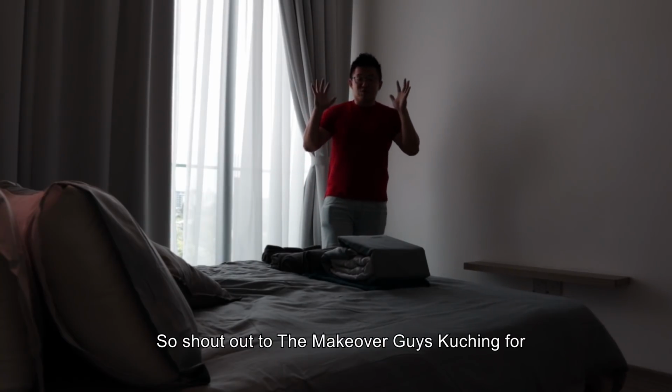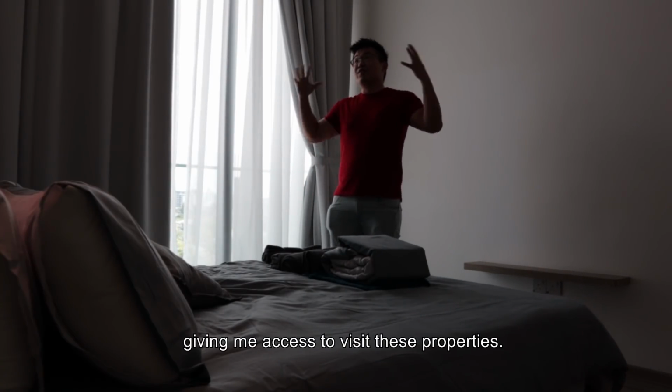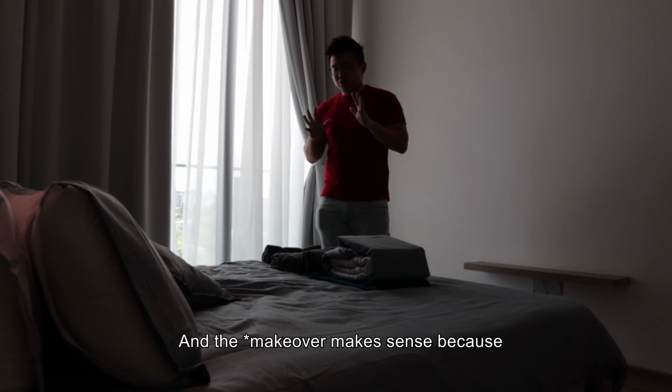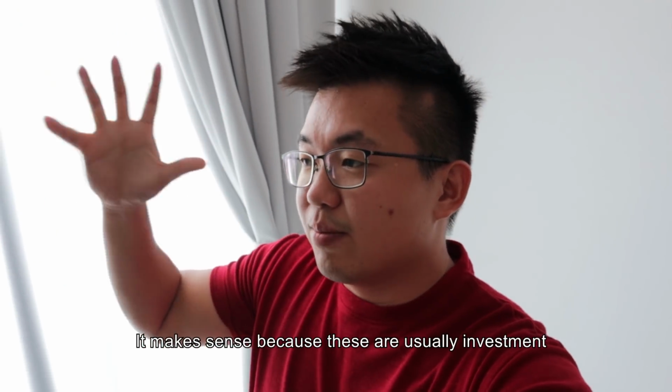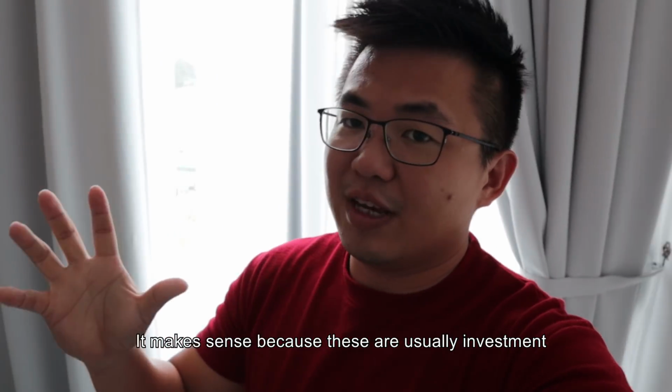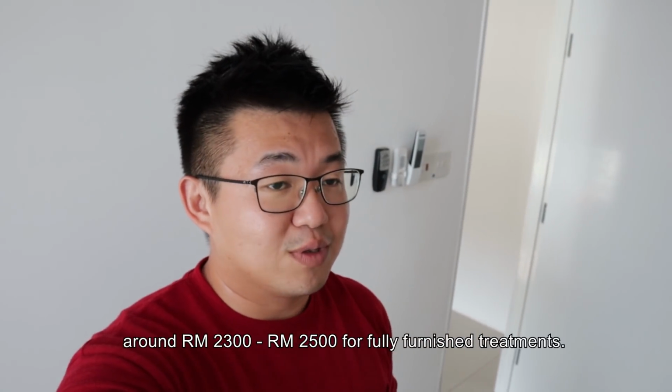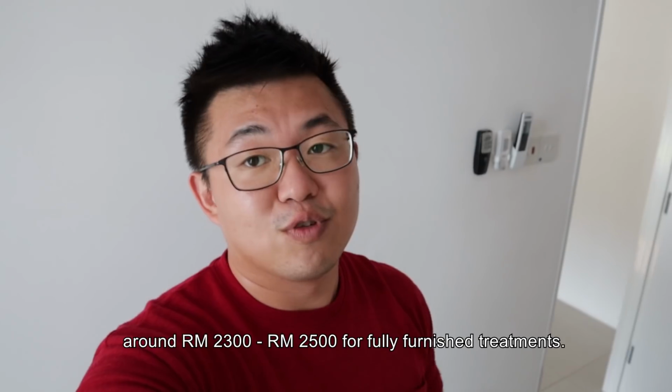Shout out to Makeover Guys Kuching for giving me the access to visit all these properties. And it all makes sense because these are usually investment properties. So this one, they are thinking to rent out around 2003 to 2005. It's fully furnished treatment. Let's check out the master bathroom.